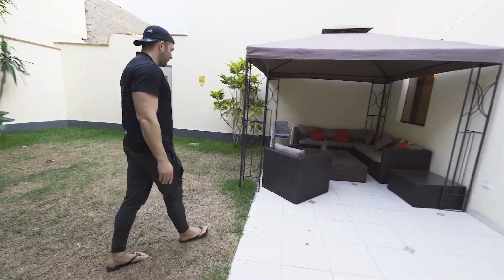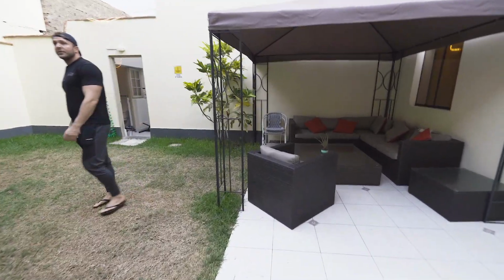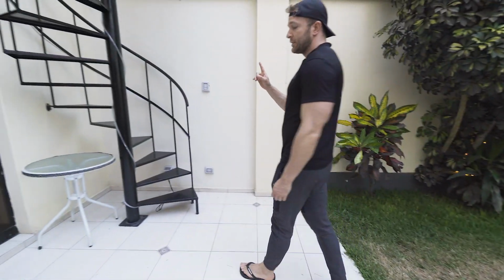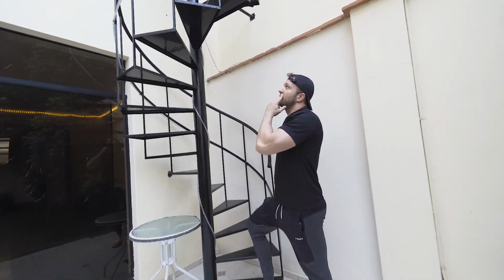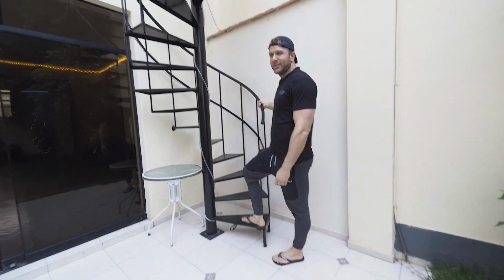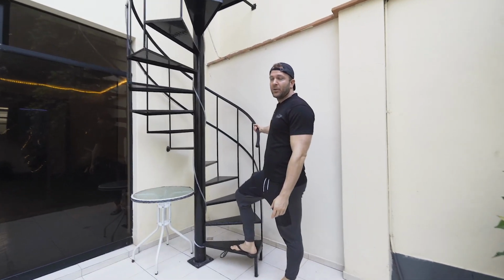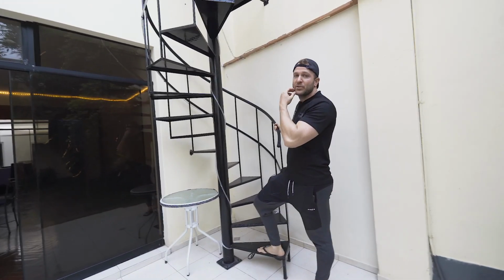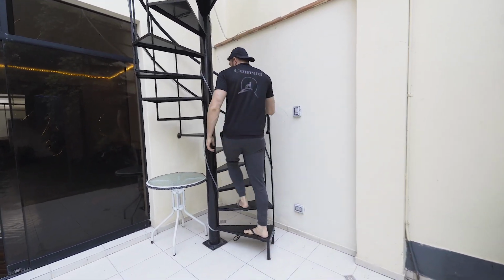So, yeah, I work out here. I bring my weights, lift weights, and exercise, and have parties. All right, let's go up to the best part, which is the rooftop. This was not here when I got the house in August 2020. The roof was full of junk and garbage and was not in any kind of usable condition. So I recognized an opportunity and I built this staircase and everything that you're about to see. Let's go up.